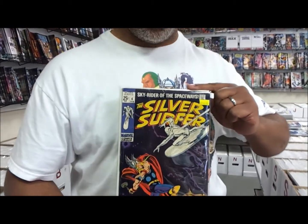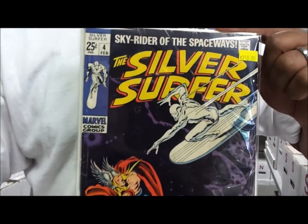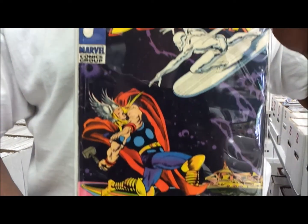because I love to go back in history with these collector pieces. What I have for you right here is actually from the Silver Surfer series. Silver Surfer number 4 featured the Surfer going to Asgard as the pawn of Loki and fighting Thor.